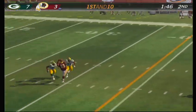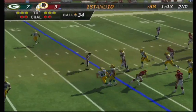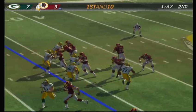Gets rid of it, and he hits his target. I like the hurry up here. It's a change of pace, and it's a way to get the defense uncomfortable. Let's go, let's go. Nothing. No pass on the first down.